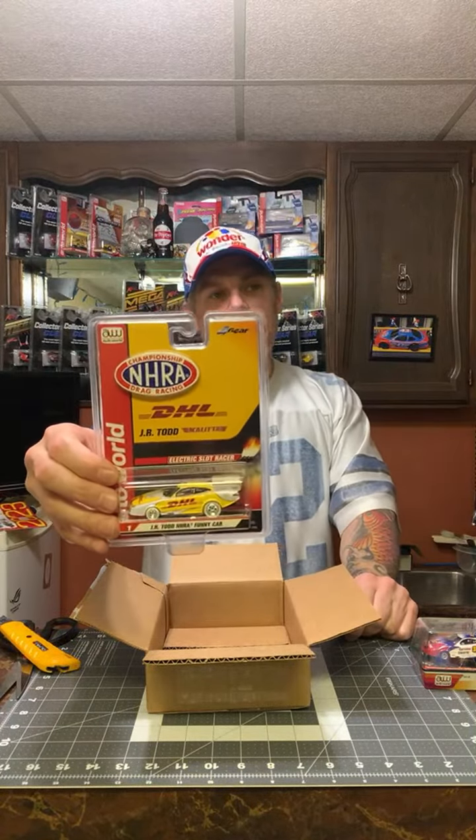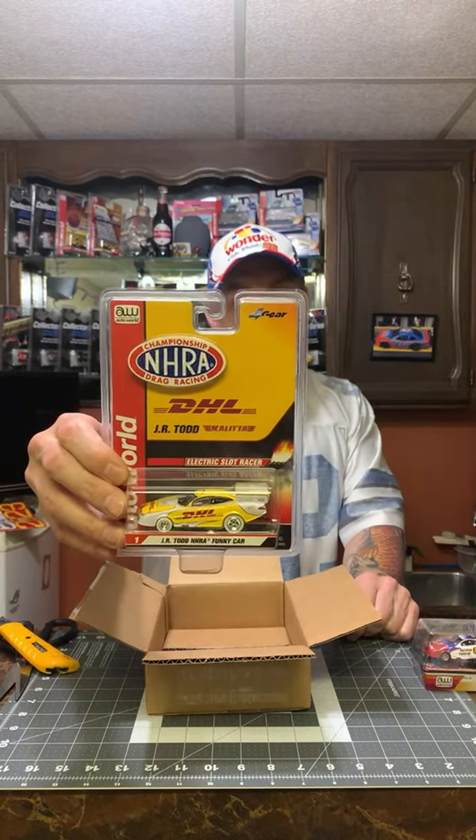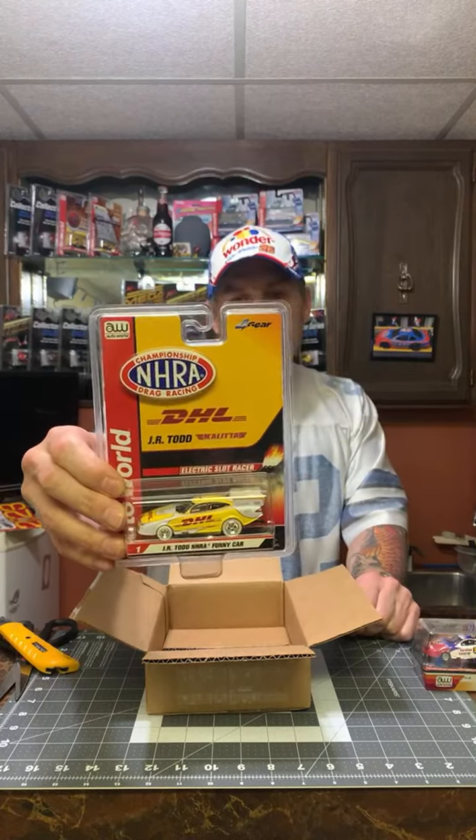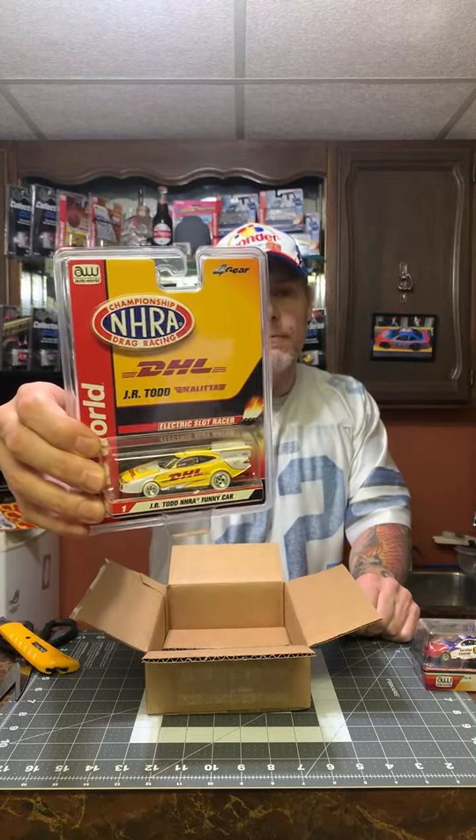This is the J.R. Todd NHRA DHL car. Now, the reason why I don't like the I-wheels in the Dragster series is because when you get the I-wheels, it almost strips all the color off the car. And you don't get that fantastic livery that comes with all the Top Fuel and funny cars.